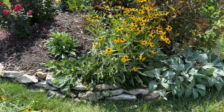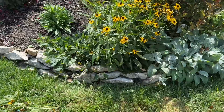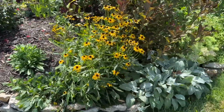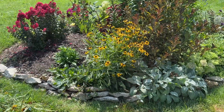So here's what I did. A lot of them were flopping onto the grass, and I completely trimmed those all the way back. But if they were not flopping onto the grass, I left them and just deadheaded the worst of them.